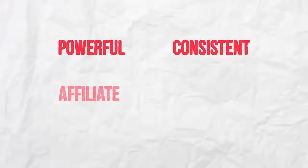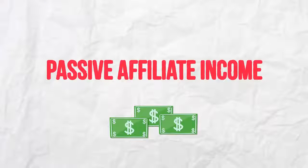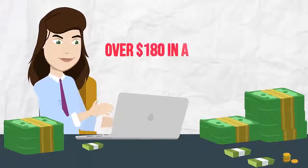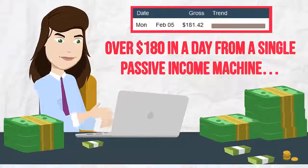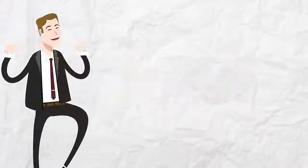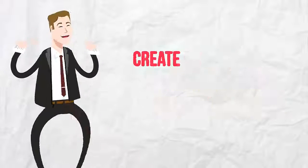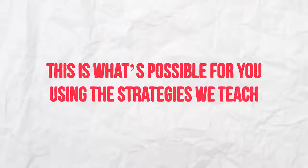Imagine having a powerful, consistent affiliate marketing method in your back pocket so you could start setting up your own passive affiliate income while others will continue to struggle. And imagine making over $180 in a single day from one passive income machine, knowing good and well you can create as many of these passive affiliate income machines as you like. These kinds of results are absolutely possible. Now imagine being able to create stable, passive affiliate income machines in any niche and create as many as you like every single month. This is what's possible using the strategies that we teach.